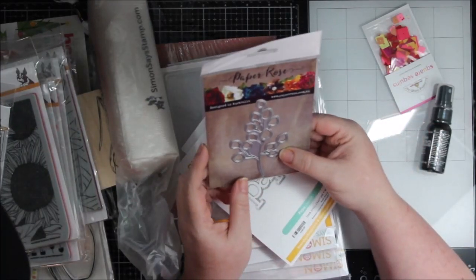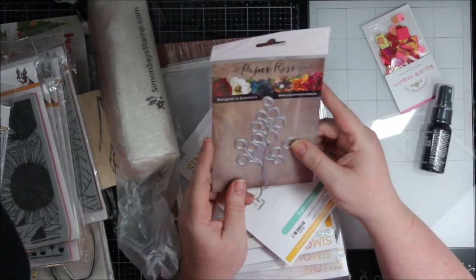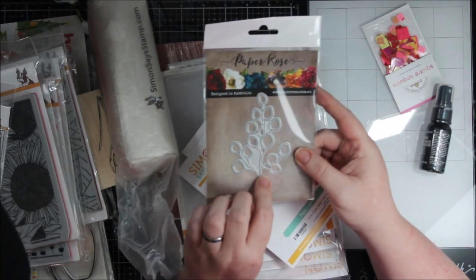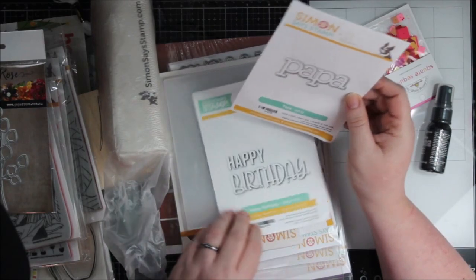Then paper roses. I got me a die from them. This is the Blue Leaf medium outline metal die. I love paper roses things. I think they are my style, and then some. I seem to really gravitate toward their items, so I was really excited to see that in my box.